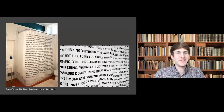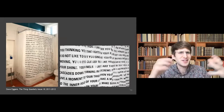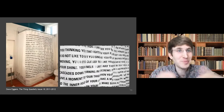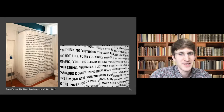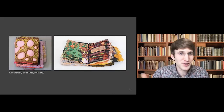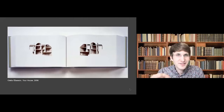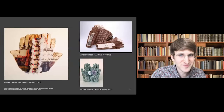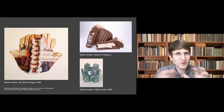I have a very broad definition of artist books, and I love the term artist books because it can expand in so many ways. And so the idea here of a book that you can occupy or a book that you can shower within, this is a book as shower curtain by Dave Edgars. And this is the book as this beautiful sculptural object, a book as something that you take form out of to create content.